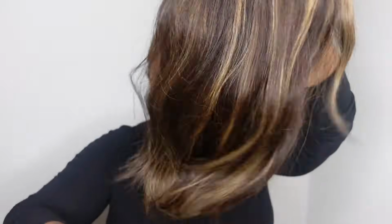Okay, love bugs, happy Tuesday to me and happy whatever day it is for you, whenever or wherever you are watching this video. Today I'm teaming up with Myfirstwig and they sent me over a beautiful, I feel like this is a bob. What do you consider this? Is this a bob or is this like a cute shortcut? No, it's a shortcut. Definitely not a bob.